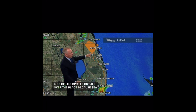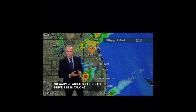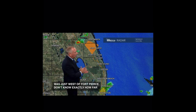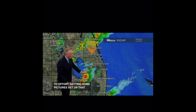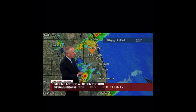So we've got the severe thunderstorm warning and also a tornado warning, as Steve's been talking about. The unconfirmed report so far of a tornado on the ground was just west of Fort Pierce. Don't know exactly how far west yet. We're still trying to get some pictures up that way via social media and otherwise. Also some strong storms out across western portions of Palm Beach County, and there were some torrential downpours around Boca Raton and up toward Delray Beach as well. That has now pushed off the coast.